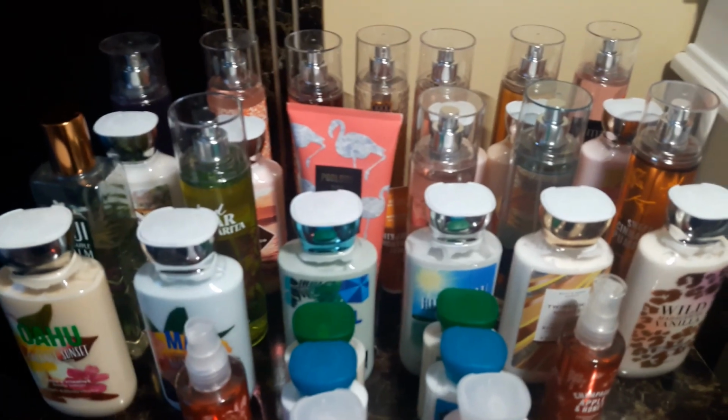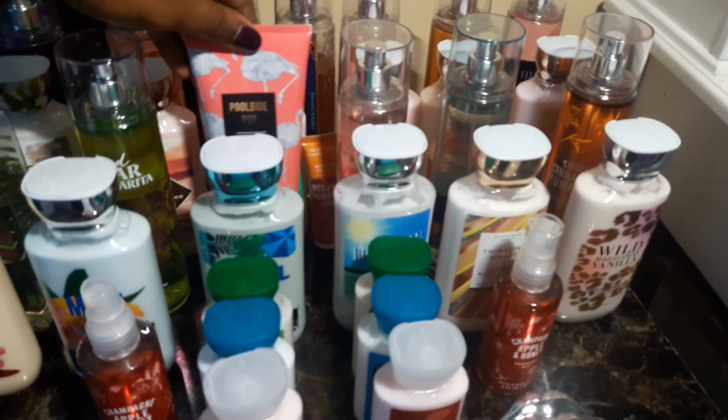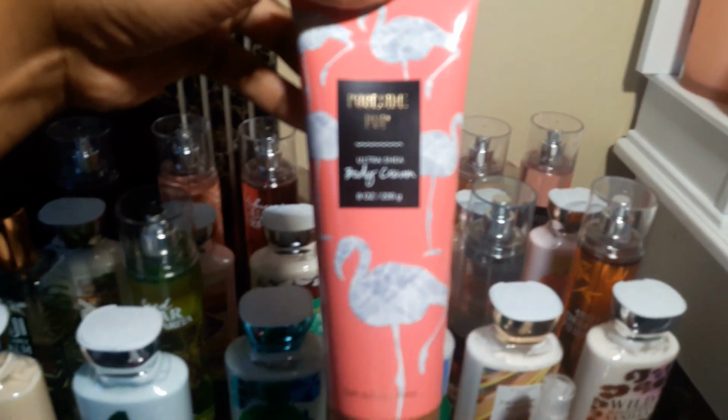Like, it smells like you should be opening it, pouring it into a cup, adding a straw, and then sipping it. It really does smell exactly how it's supposed to smell. These two right here I already had, and it's the Poolside Pop Body Cream.